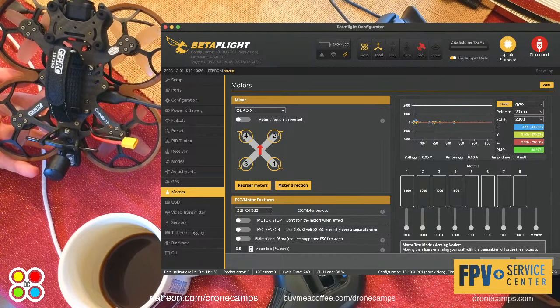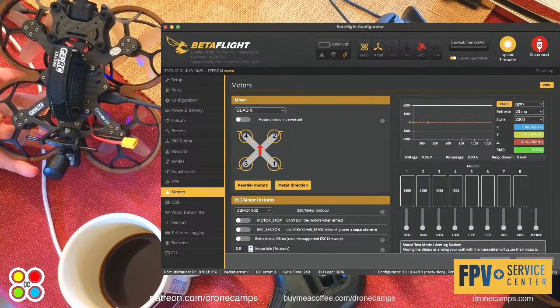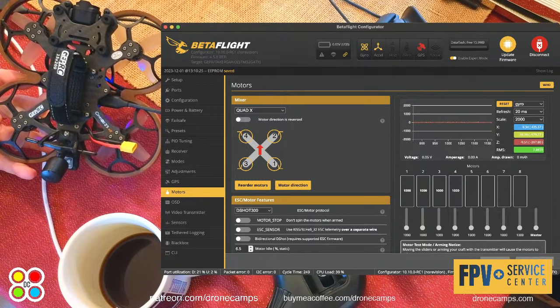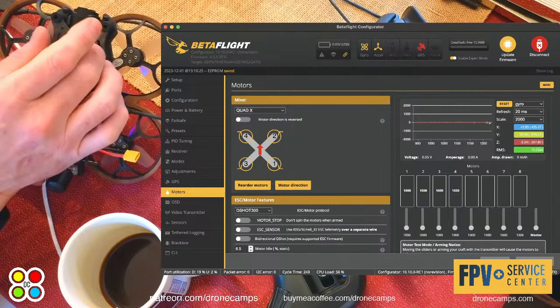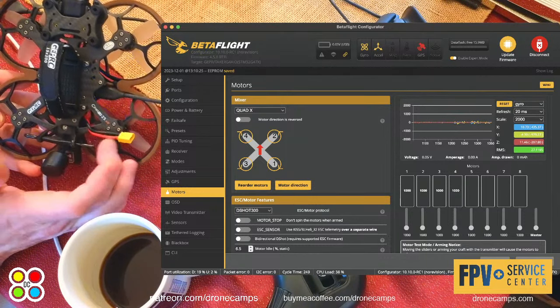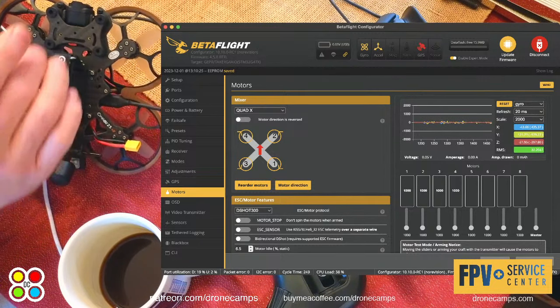So it shows me the rotation of motor number 1, 2, 3, and 4, and traditionally they're always set up like this. Now if we reverse the motor direction, it would change everything to a props out configuration, and then the right rear motor is going to be turning to the left. A lot of Cinewhoops nowadays and tiny whoops have props out in the front.